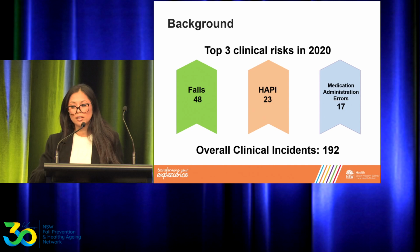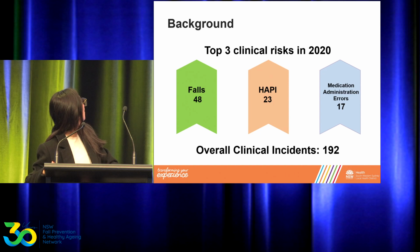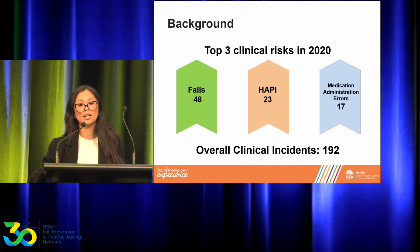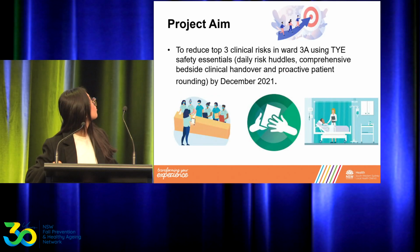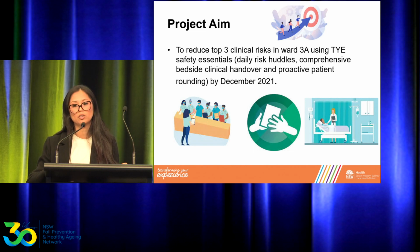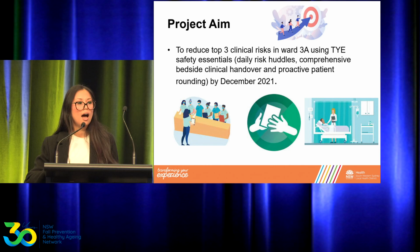As you can tell, in 2020 we had 48 falls, we had 23 hospital-acquired pressure injuries, and we had 17 medication administration errors, and a total of 192 clinical incidents in 2020. So our project aim was to really reduce our top 3 clinical risks, which were our falls, hospital-acquired pressure injuries, and medication administration errors.